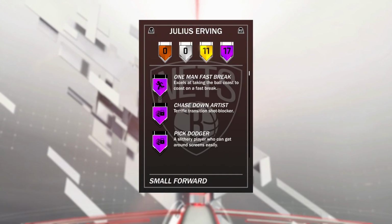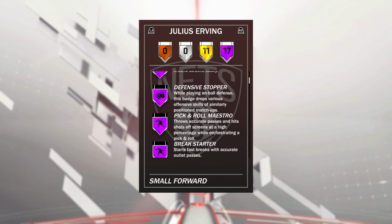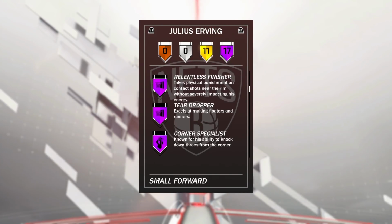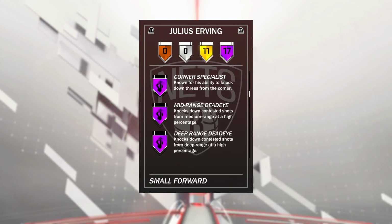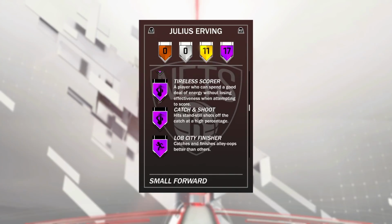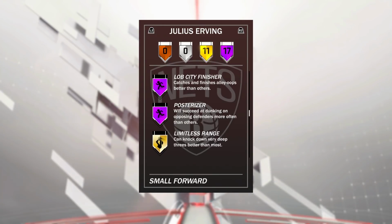When we go ahead and take a look at the badges, huge upgrades. We're talking about 17 Hall of Fame badges: one man fast break, chase down, pick dodger, defensive stopper, pick and roll maestro, break starter, relentless finisher, teardropper, corner specialist, mid-range deadeye, deep range deadeye, acrobat, difficult shots, tireless scorer, and catch and shoot. Like, my god, lob city finisher as well, which we're definitely going to be incorporating. Posterizer, no surprise. He doesn't come with limitless range, or this would literally be the best card in 2K history.